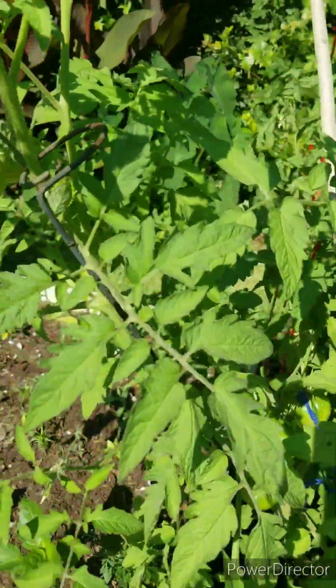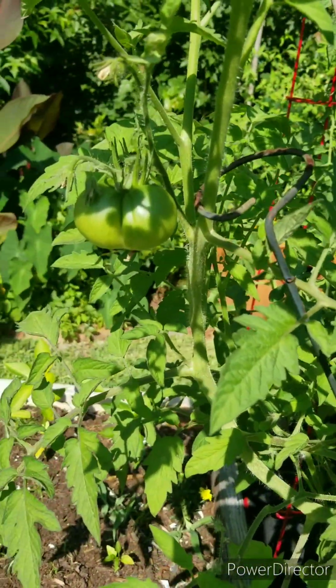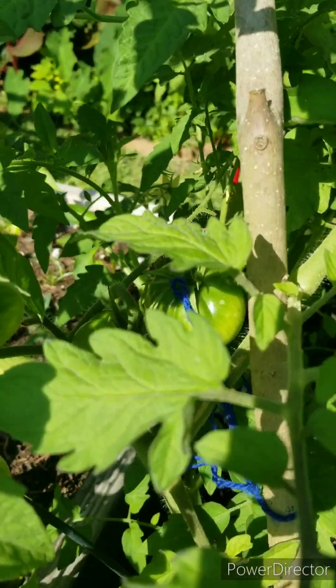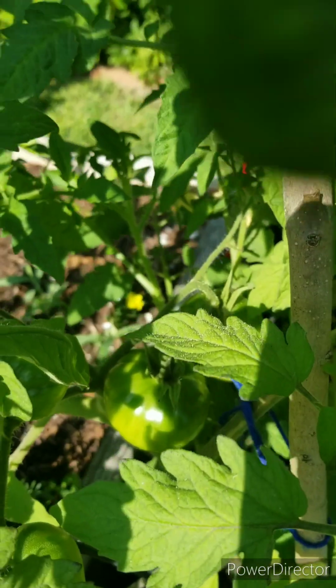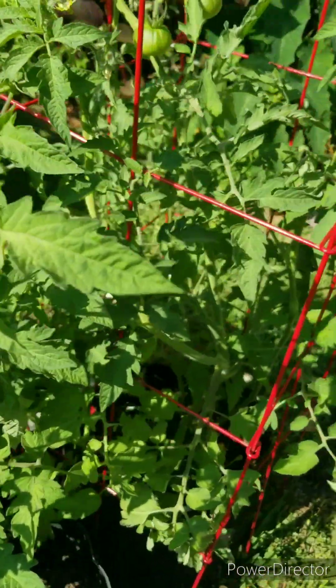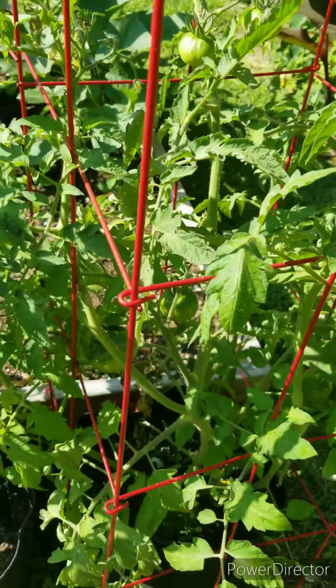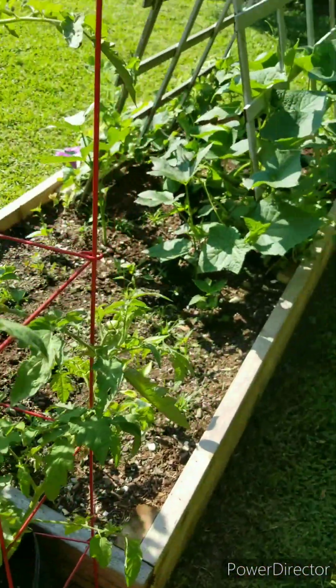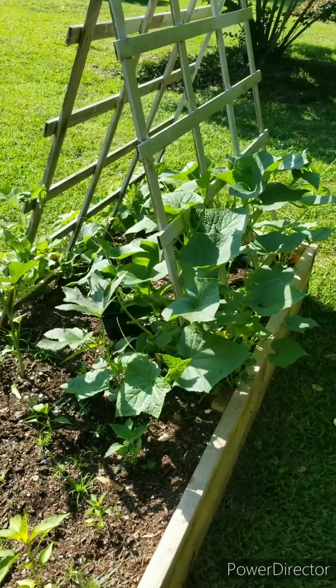Some more purple Cherokee tomatoes in these grow bag containers. I really like the grow bag containers. They're nice to move, and this is my first season using them, and I will definitely be ordering some more because I'm really happy with them. And here's another really neat cage that my friend gave me as well for the tomatoes. I really like them. They're easy to set together and put up.